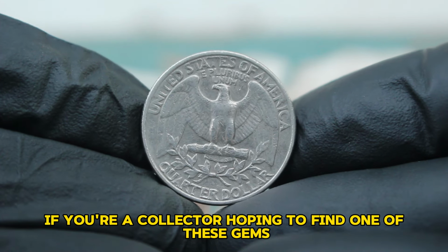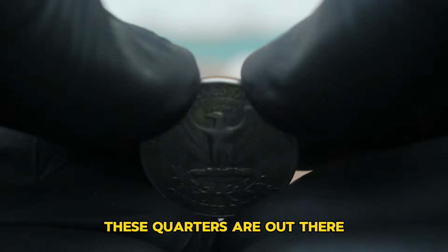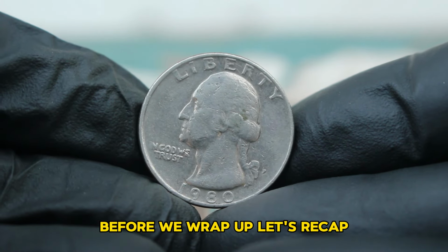If you're a collector hoping to find one of these gems, keep an eye out at coin shows, auctions, and even estate sales. These quarters are out there, and the thrill of the hunt is part of what makes coin collecting so exciting. Before we wrap up, let's recap.